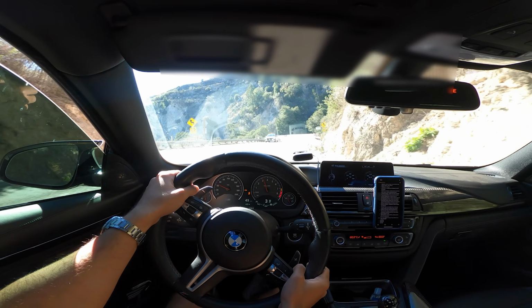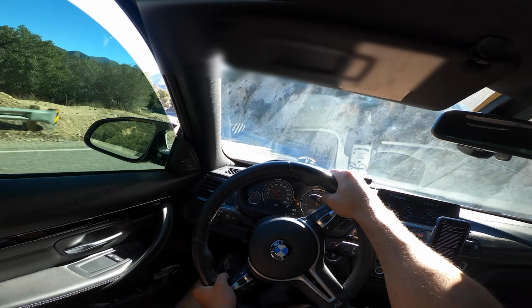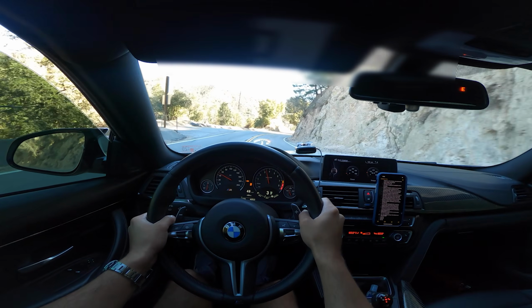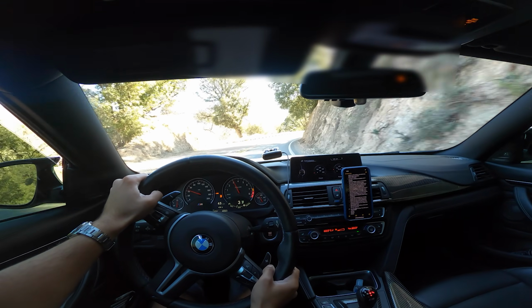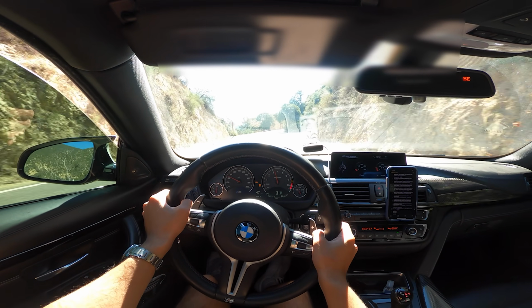As far as reliability on these cars, they are pretty bulletproof. I've driven this car from Florida to Michigan, which is over 1,000 miles. I've also driven this car from Michigan to California, which is where we are right now, which was a total of 2,500 miles. And I haven't had any issues so far with this car.